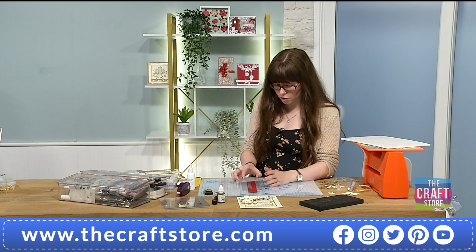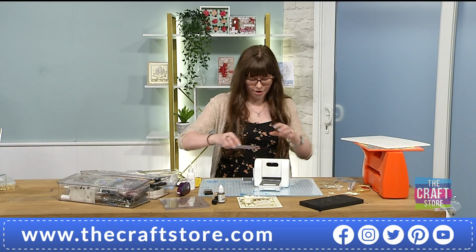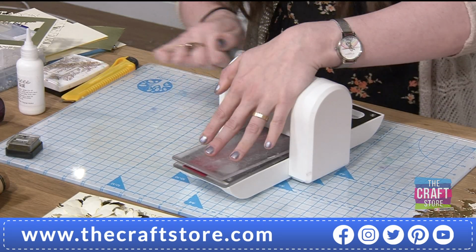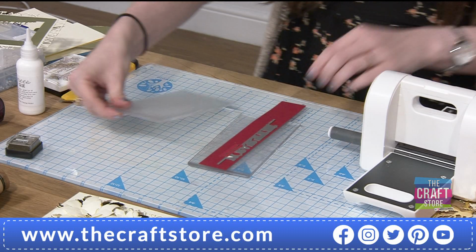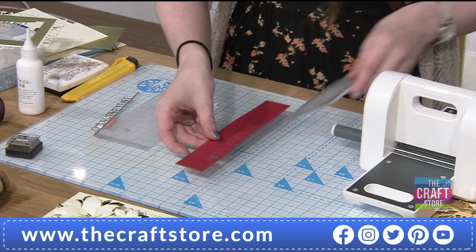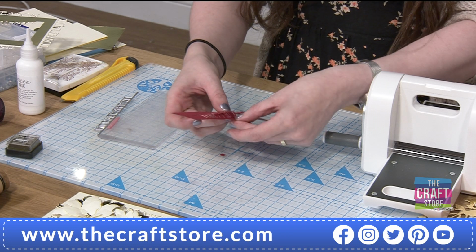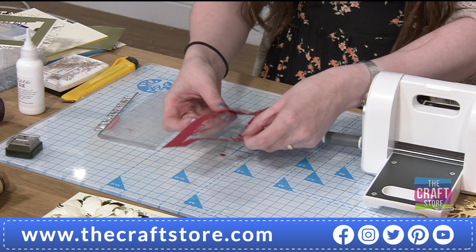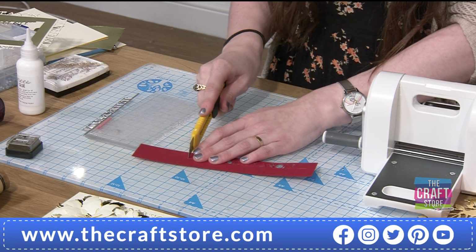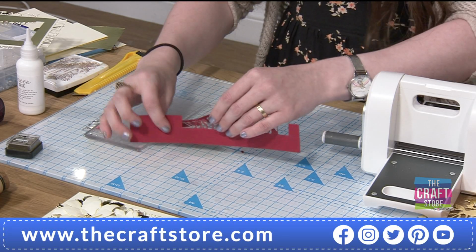So initially, I'll cut the sentiment. I've just got a little die cutting machine for this. This is just one that I got at home. I don't think it's even a branded one. It's just one that I've picked up somewhere. You can see that that has come out perfectly. If I just ease out that E there. And then you can see, if I just trim this away with my knife, you'll be able to see that this is then just along the edge. So that is the concept with these dies.